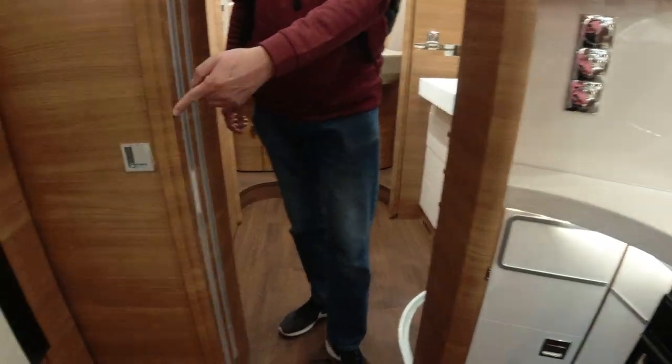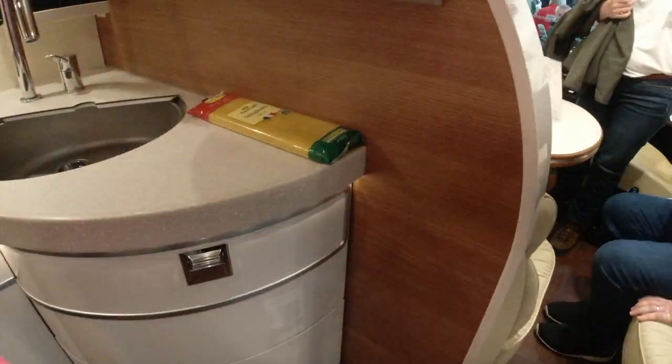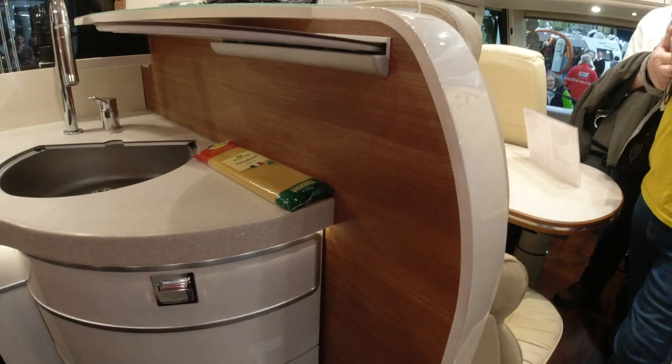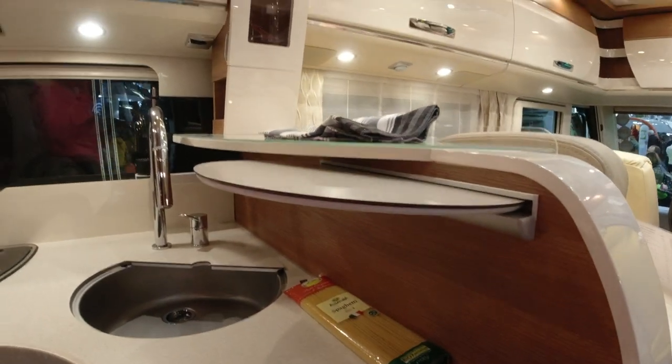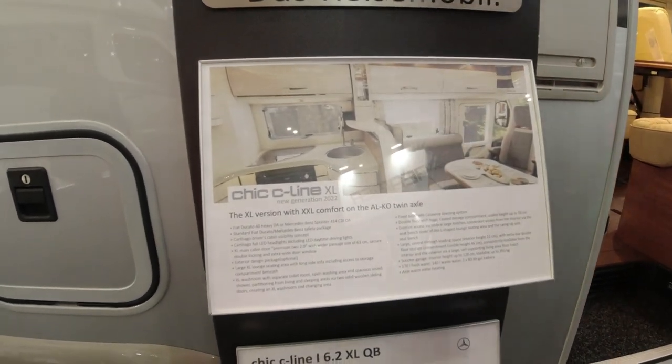Oh, yes. This is it. See that one? Yeah. Wow, yeah, the space in here is just... It is nice, isn't it? This is it. I've looked at a lot of vans so far and this is it. Yeah. This is it for us. So this is the one. This is the one we're in love with.